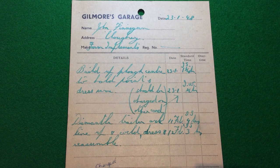And here is a repair bill for John Finnegan of Cloughy for farm implements to build up a plough centre to hold points, so where the tip points go onto the tip of your plough. She must have been worn away there, so it says to dress it down as well, and also dismantling a trailer axle. But that's the ploughing.